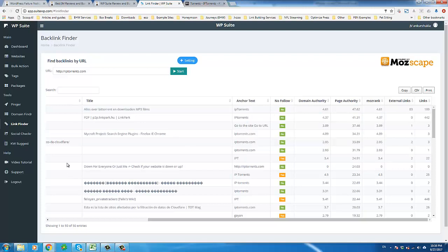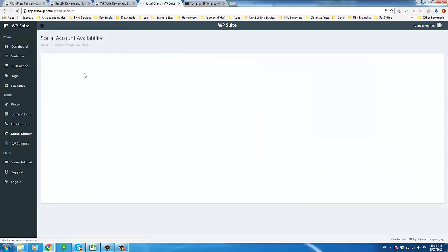This is actually one of my favorite tools. You can export to CSV as well, print, copy. So this link finder is one of my favorite tools inside WP Suite, and it's merely a bonus. So once again, it's not considered part of the main program, but I consider it to be a really sweet, valuable bonus. We have the social checker, another really cool bonus.